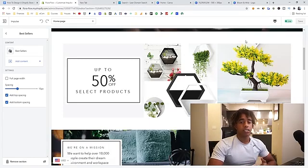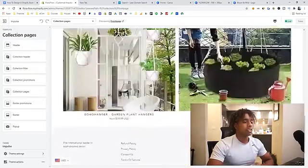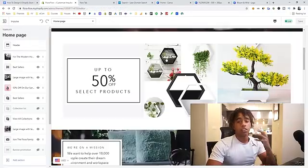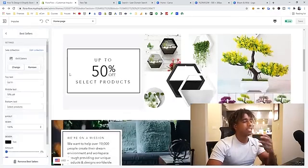The next thing I do is typically put one of our collections on display. In this case, it's the best sellers because those are my favorite products on the store, so I wanted to put those front and center. And when they click on it, you're going to see that these are our top selling products in a nice, clean, organized page. We also give them an offer with up to 50% off on these select products, and it's just something that gives them some incentive to click and start shopping.